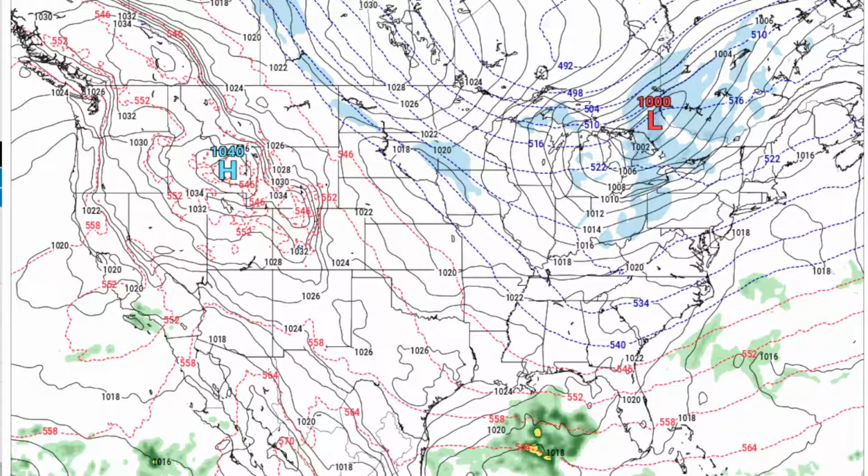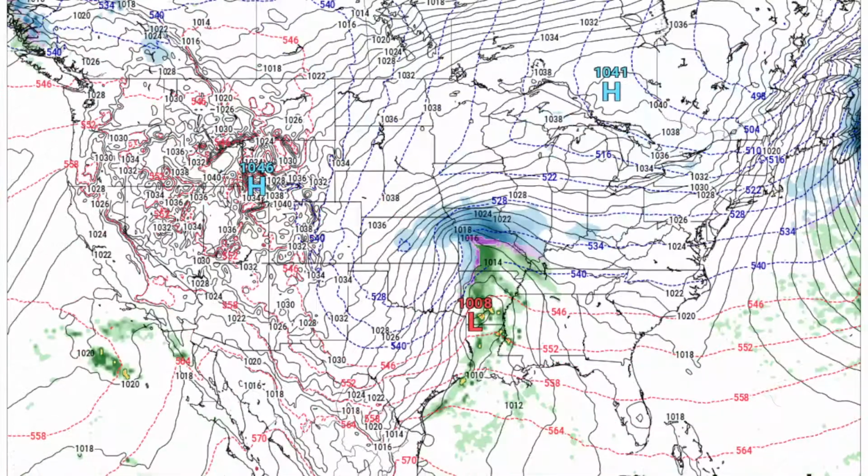So now we're going to take a look at the European model and see what it has in store for us and what it's saying about that same weather system. And the European is showing this same weather system, and both models are kind of identical in picking this system up very well as it sits across Arkansas and brings some rain, really cold rain, a little sliver of freezing rain, and some snow across northern Arkansas and southern Missouri.